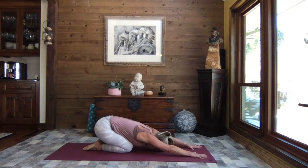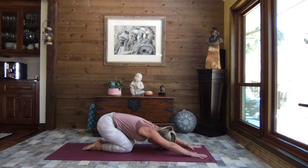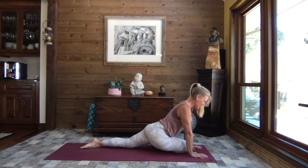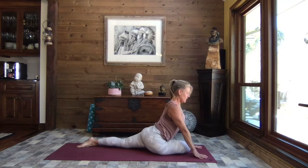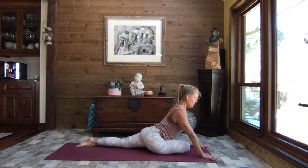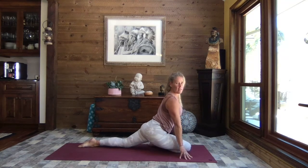Feels good. And we're going to inhale it back up to that modified plank, and we're going to pull that right knee through between the knees. Sitting up nice and tall as you can sit. If you need to lean forward a little bit, that's absolutely fine. Just make sure that those shoulders are rolled back.